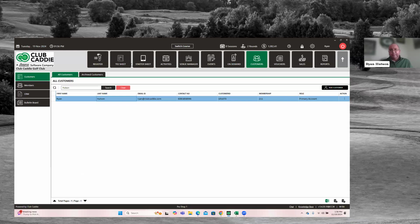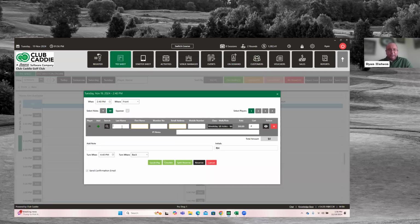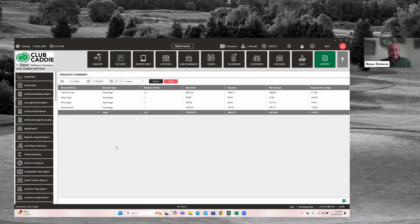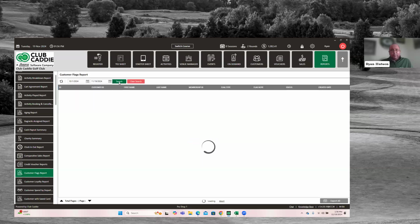If I go to the tee sheet and I'm going to book myself a tee time, this flag that I've set on my profile will appear here. Now that I've recognized this flag, I can ignore or deactivate it. But that flag is there to signify that there are items on that profile that we need to take action on. And if I go back to the reports and go to my customer flag report, here we've got that flag that I just set on my profile.